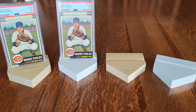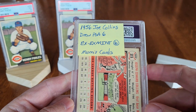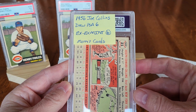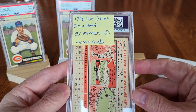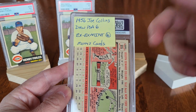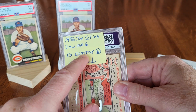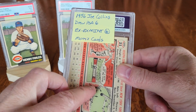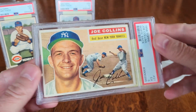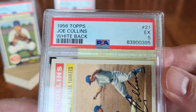All right, we're going to move on to 1956 next. I have a Joe Collins here, card number 21. Again, I was thinking a 6 on this. I won't repeat all of that information, but you can see who I bought it from and what they thought it was, and then what my grade was. So I do that on all my cards. So the white back, what did we end up with here? 5. Yeah, 5.